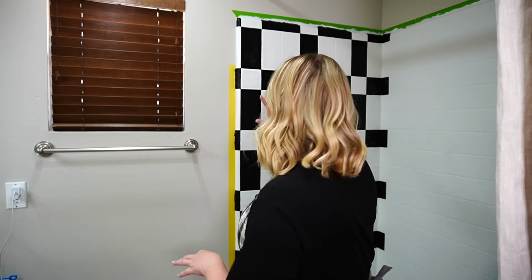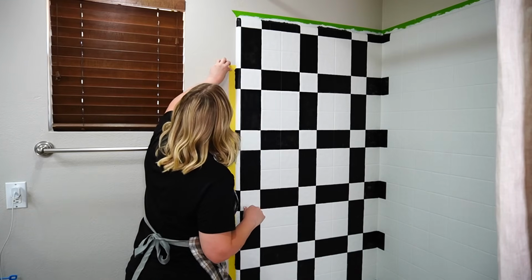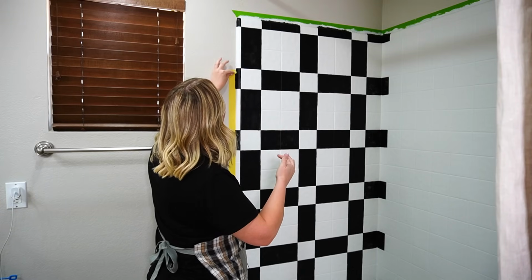But anyway, speaking of tape, the one thing that's really killing the vibe of this is the tape. I have been dying to pull this tape off. Tape just kills the vibe. Having that green tape up there is really killing the vibe.